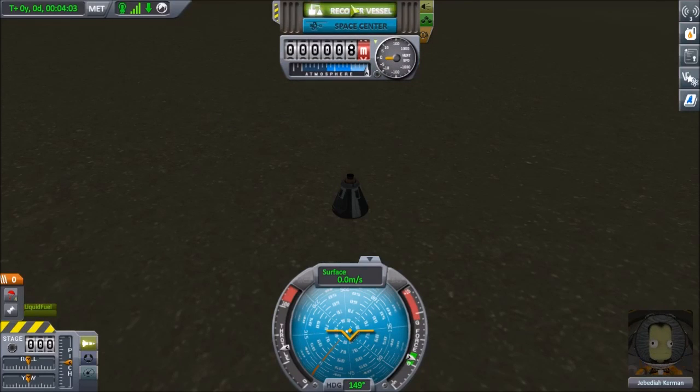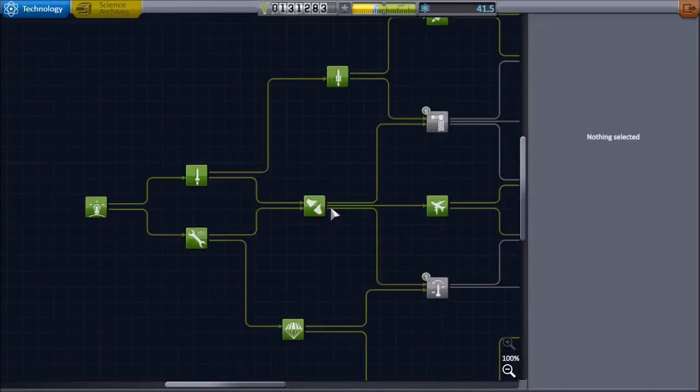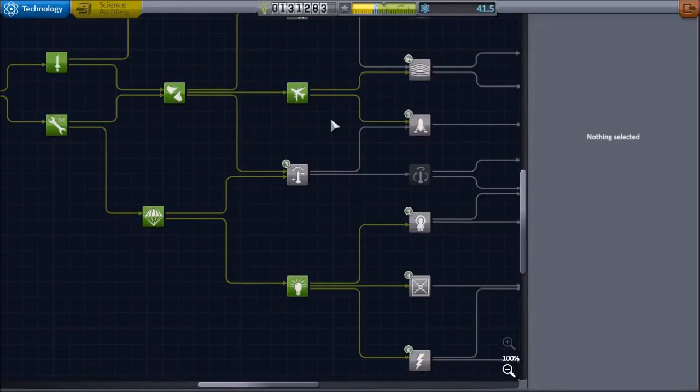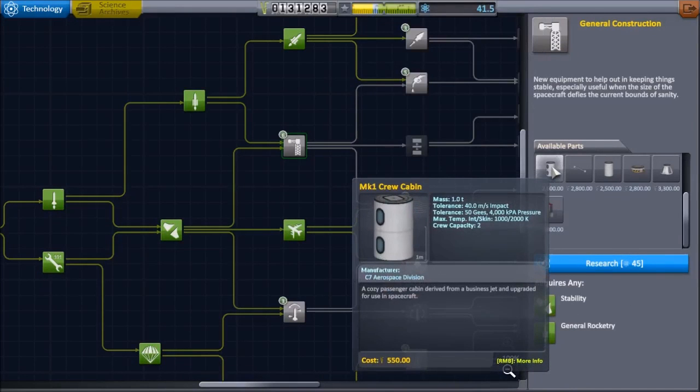Amazing. Alright, we're going to recover the vessel. Completed those contracts. We've got 41 science now. Let's see, what are we sitting at? We need 45 science. Next, we're going to research the general construction, because that'll allow us to bring a crew cabin, and we can carry more people with us.